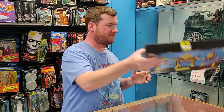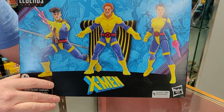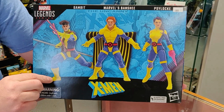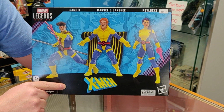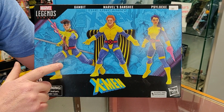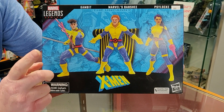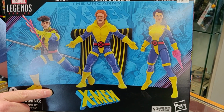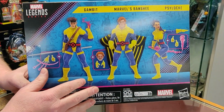Next, I am very excited for this guy. Coming to you from Marvel Legends, X-Men Strike Suit. We have Gambit, Banshee, and Psylocke. These look great. This is inspired from Uncanny X-Men number 275, Jim Lee's artwork, where they are all on the front cover wearing the Strike Suit uniforms. There's going to be another box set coming out as well that includes Forge, Storm, and Jubilee. This is the first one to come out here at the comic book shop. Definitely excited for this guy. I will be taking one home myself.